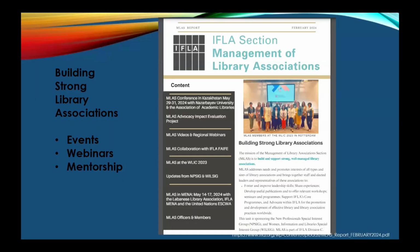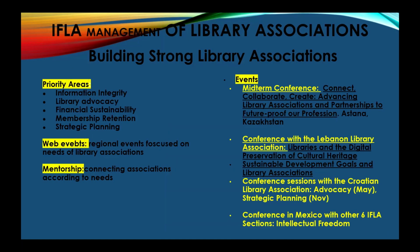And this is our report. You are welcome to access it. It's on the Management of Library Association's website within IFLA. You just Google IFLA, MLAS. And this year we have some initiatives. They have to do with 5 priority areas.